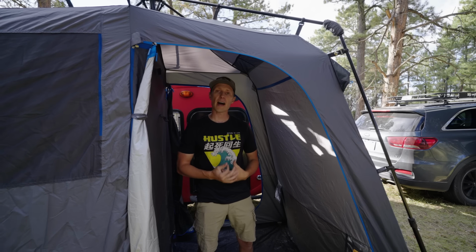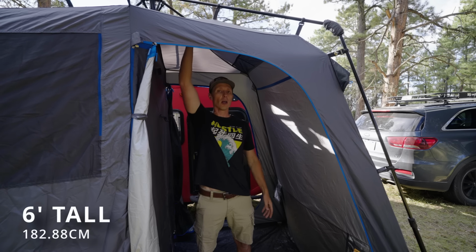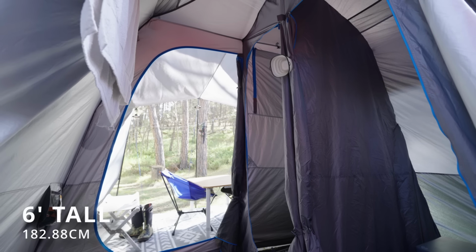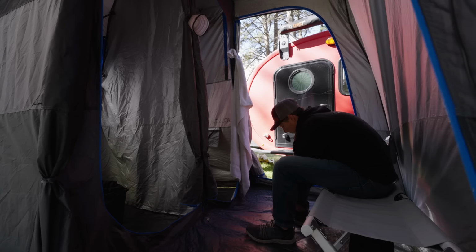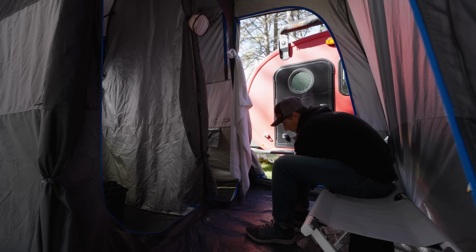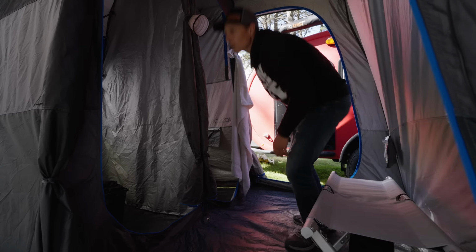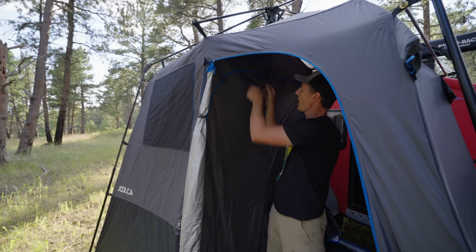There's a couple pockets down here to hold extra things. I usually say I'm 5'11", but right now I have shoes on, I have a hat on, so I'm over 6 foot tall. And look at all this extra headroom. Look at all my arm room here. So I can put a camp chair in here, a couple camp chairs. Not a huge space, but if you've seen in our videos, enough to play cards, enough to get away from the bad weather. Next, it's onto the shower room.